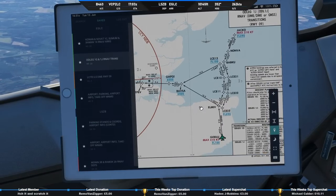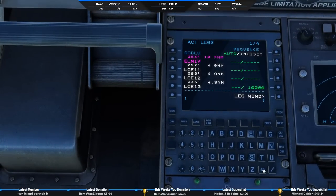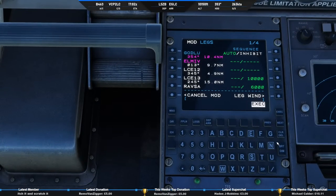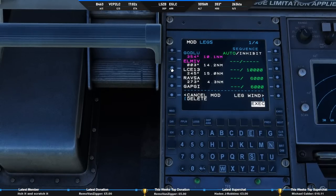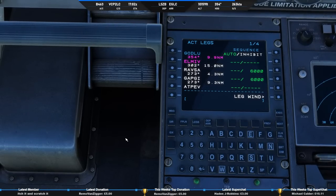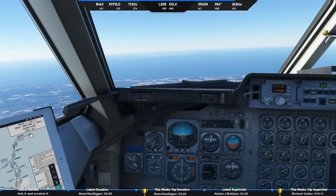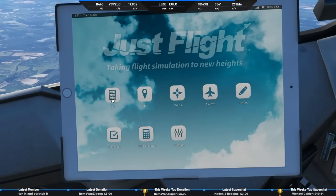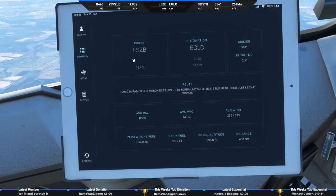There we are. So after Elmiv, there's no ATC, we're going to go direct to Ravsa, okay? So I'll clear these now. We are number one into London City. Next restriction, 6,000 feet by Ravsa. And let's just confirm what the QNH is. Refresh. London City.